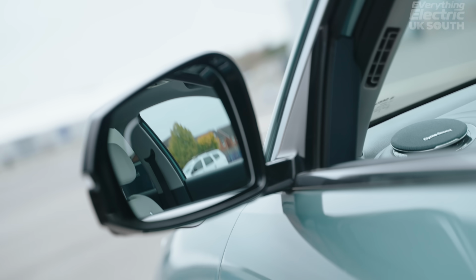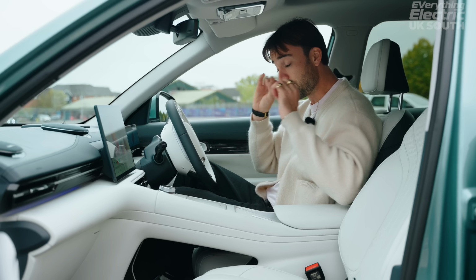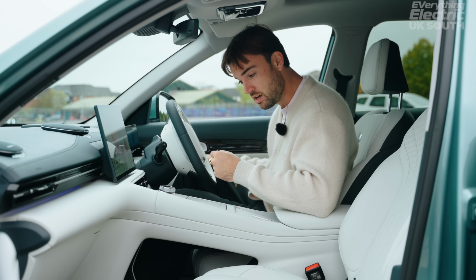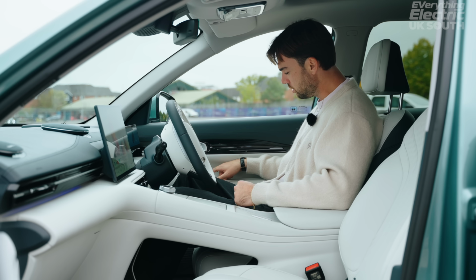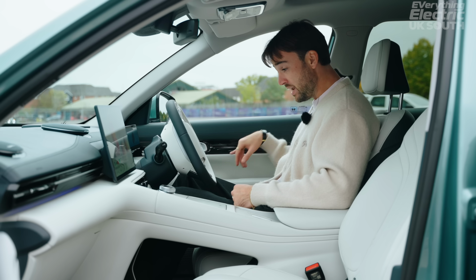Interior then. Oh, this is quite smart. Unusually button-laden for a Chinese car. They tend to bury absolutely everything in the infotainment screen. But look, I've got a couple of buttons down here to turn my AC on and off, to demist. I've got proper window switches, although they are kind of backwards. You have to press them the opposite way you would think to open the window, I've noticed. Nonetheless, happy to see them there.